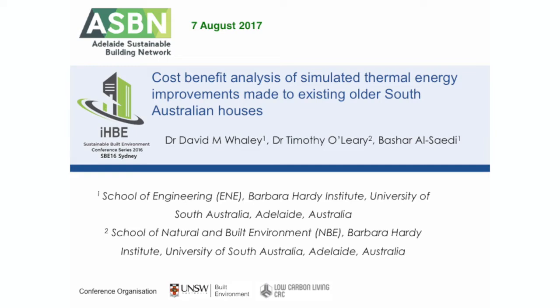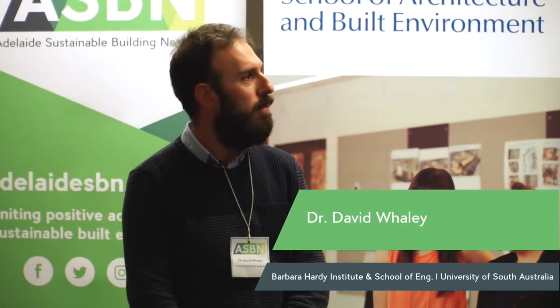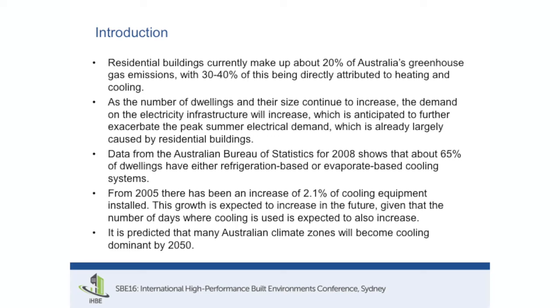At the moment, we have a bit of a trend in this country. We're building more houses, and we're building them larger. About 20% of our greenhouse gas emissions are attributable to the residential sector, and of that, 30 to 40% come from heating and cooling.